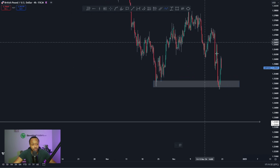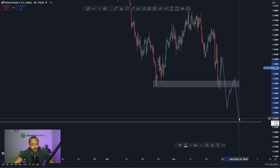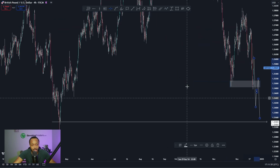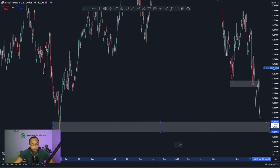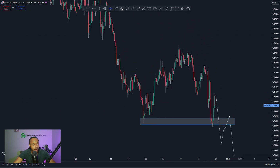And if we go and break through structure next week, take out these lows, probably going to end up forming some more lower highs back to that next daily level there, which is around the 1.234 mark, which is what I am leaning towards for pound USD. You can see we've been very consistent with these lower highs as of late, and I do think that pattern is going to continue and see some more.